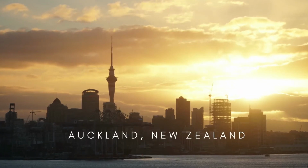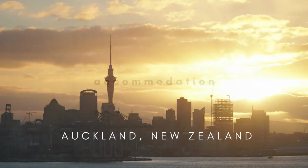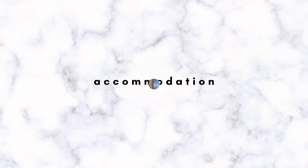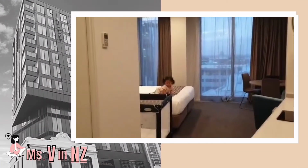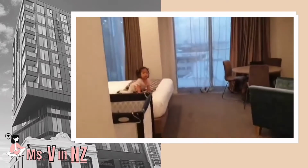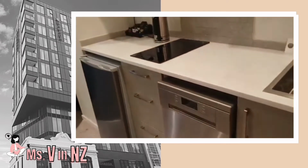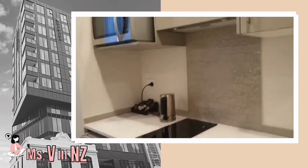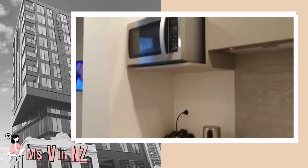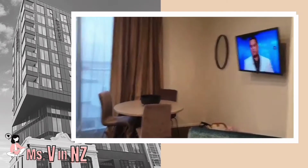To celebrate Mother's Day, we also spent some time in Auckland. For our accommodation, we spent the night at Ramada at Victoria Street. I booked a deluxe studio and it cost $150. When we checked in, I was pleasantly surprised that they actually upgraded our room. And that was definitely a bonus.